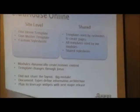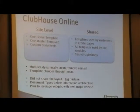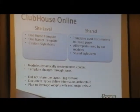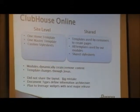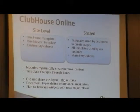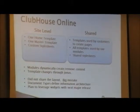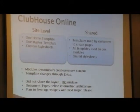We also decided that all template changes go through Jonas. We weren't willing to let our customers do it. That has more to do with our users, which I'll talk about a little bit, but they're just not skilled enough. There are 3 Kentico things. I don't think it's using Kentico as a CMS, but some of the terminology here is Kentico specific. We made a mistake that I really regret now.